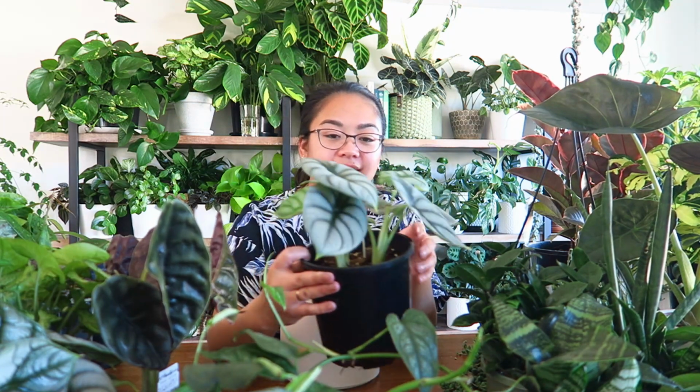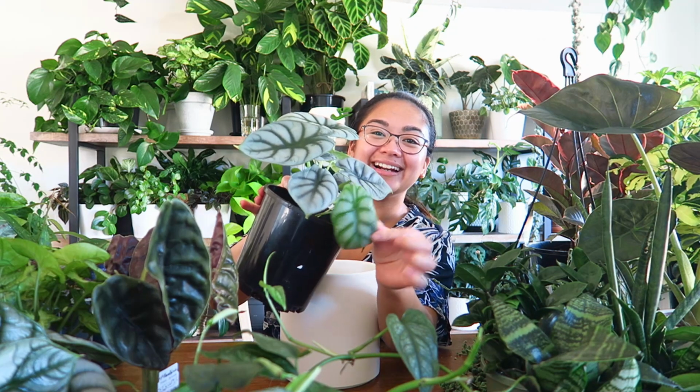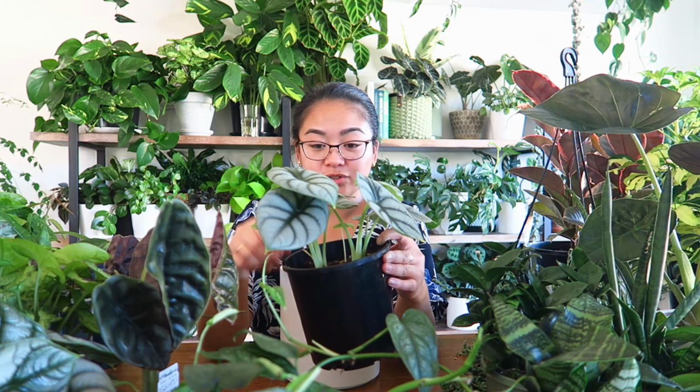It's doing all right. It's since thrown out a new leaf on each plant since I purchased it. So that's a new leaf right there, and that's a new leaf right there. How cute. She's adorable. We're coming into colder weather now, so I feel like they're not going to really throw out a lot more new growth following soon, so I'm not going to expect that, so I'm not disappointed.